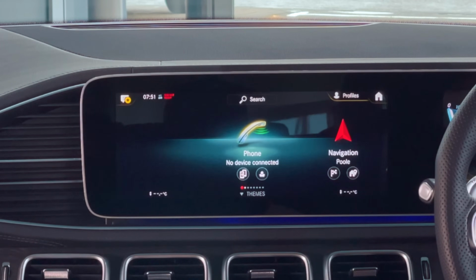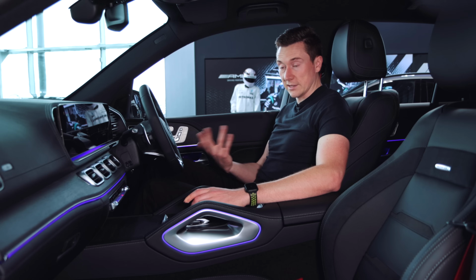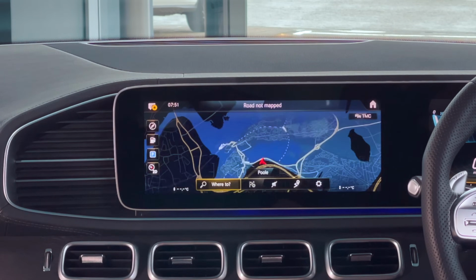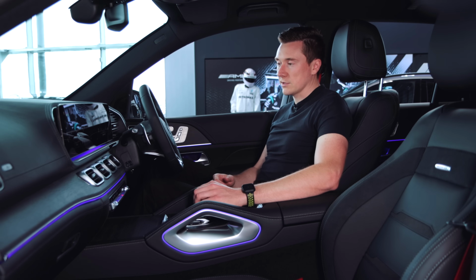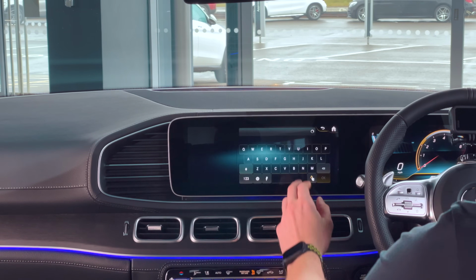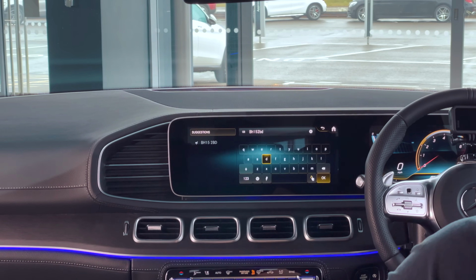So MBUX, just like all the other models, has a phone here, so you can have 2 phones connected at the same time, so maybe a personal phone or work phone or friend and family's phone. Sat-nav, very easy, very clear, has live traffic and map updates built in, all free of charge for the first 3 years. And yeah, super easy to use. It is all touchscreen as well, so you can tap on here and then type in a relevant place of where you'd like to go. So super easy to use.